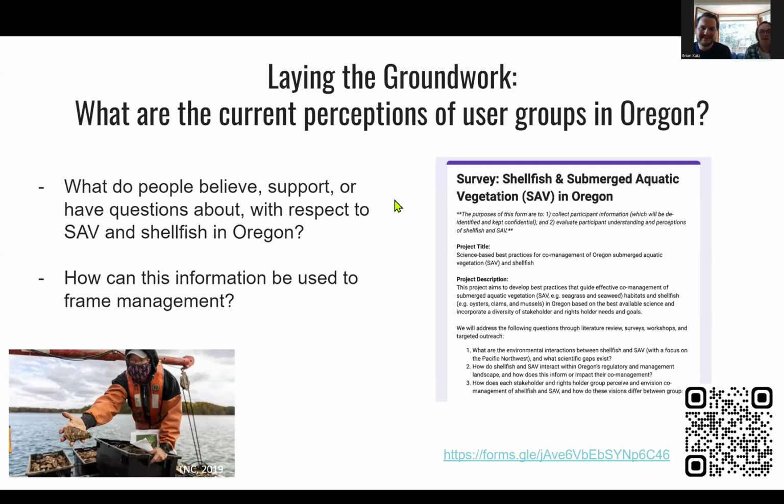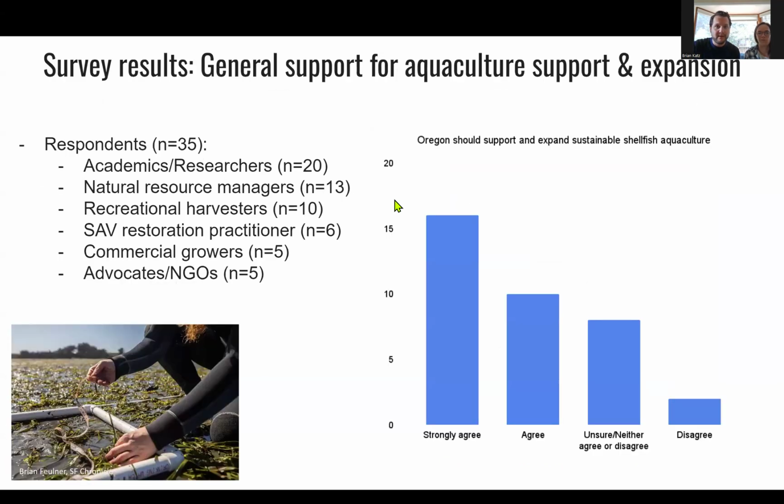Great. So we conducted an online survey. We were interested in understanding the current perceptions of user groups in Oregon. So in particular, we wanted to know, what do people believe, support, or have questions about with respect to SAV and shellfish in Oregon? And how can that information be used to frame management?